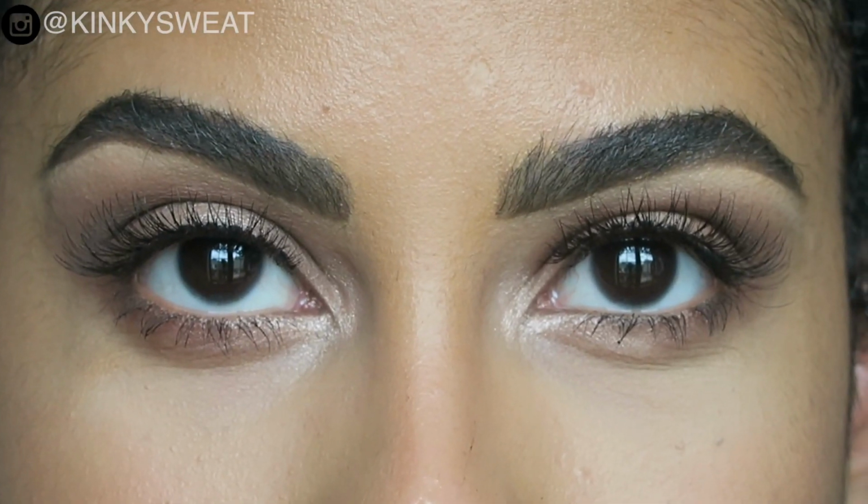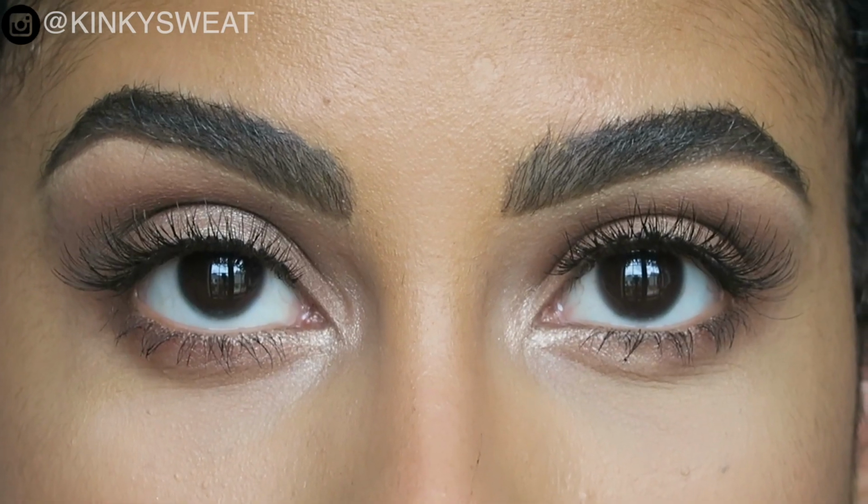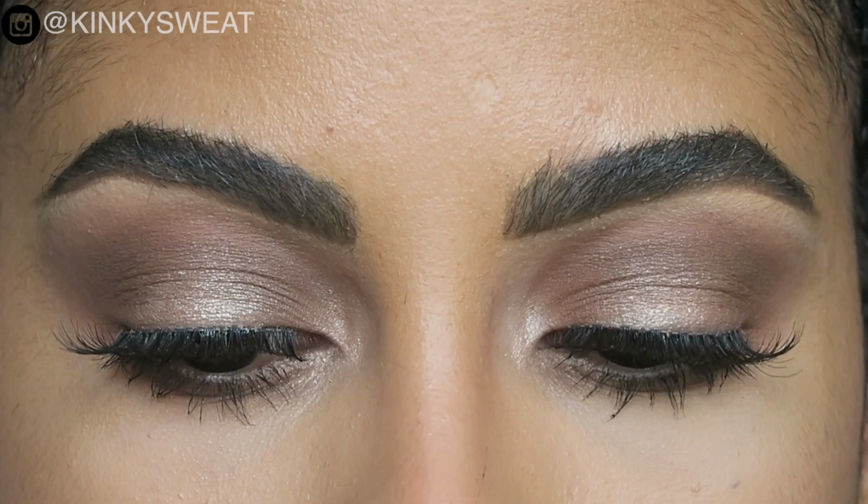On the lashes, I have Kisses Ritzy lashes, but I'm just trying them for the first time, and I like them. They remind me of the Ardell Demi Wispies. And here's the completed look on both eyes. And here's a wide shot of the look, friends.